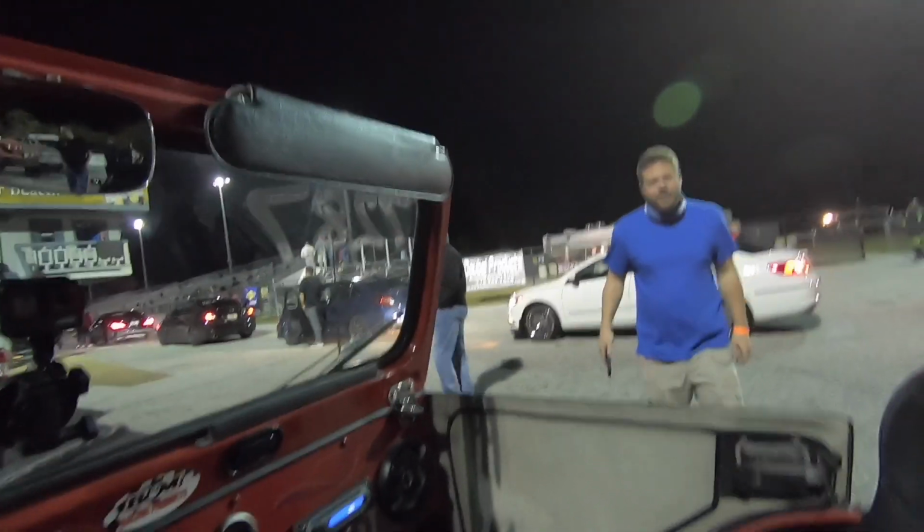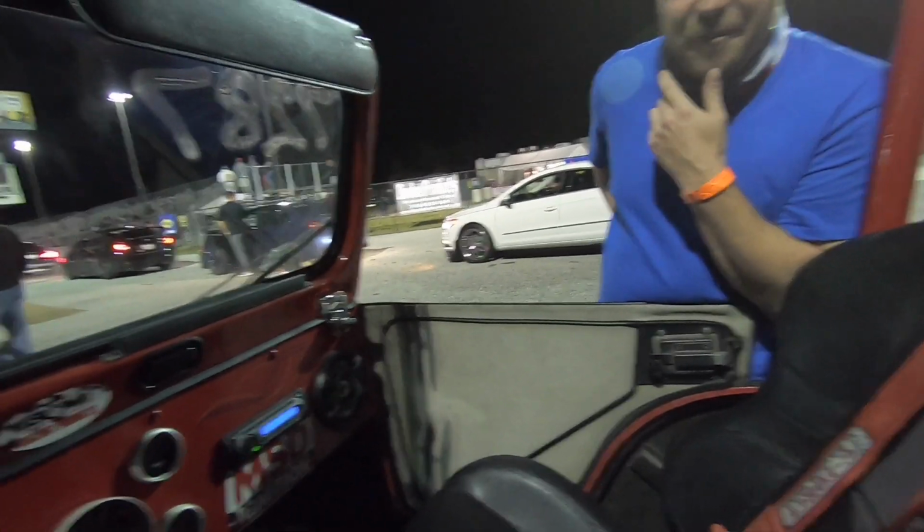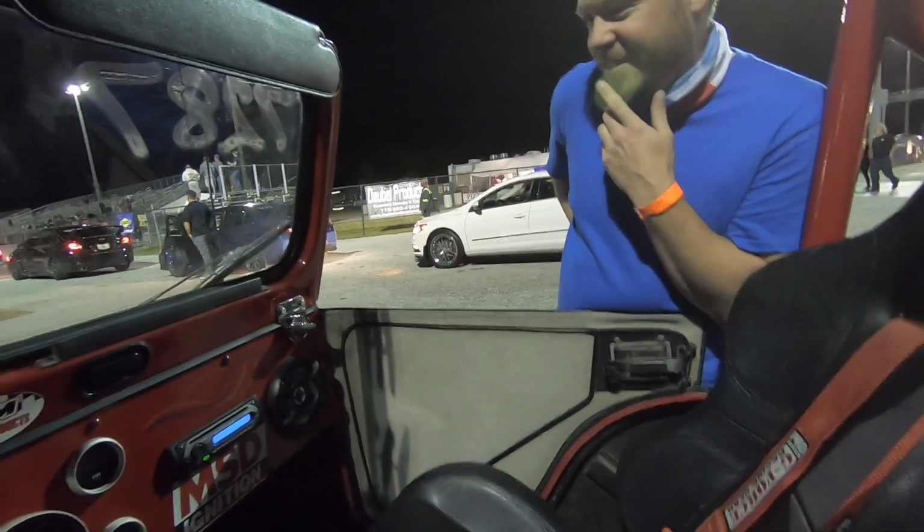So I just bought it 2 weeks ago, and we brought it out here for some baseline numbers before we start messing with it. It went a 14.4 at 93. It's pretty good for a Jeep, dude. Yeah, it's got a small block Chevy 350 with just the cam. It's badass. It's cool as shit.